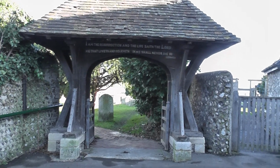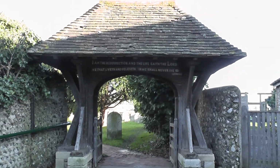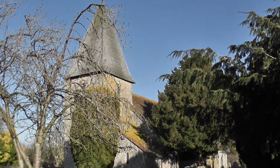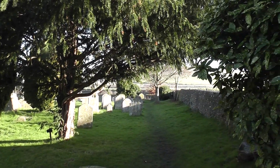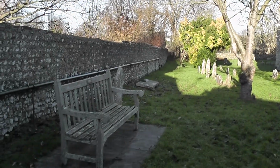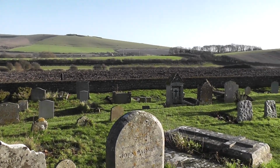Classic scenario here. Entrance to the church there. Church school immediately opposite. And what a delightful little church it is. Perfect place for lunch. Find myself an appropriate bench. There's one there, but it's in the shade. Not appropriate. What a lovely view from the back of the church. Nice resting ground.